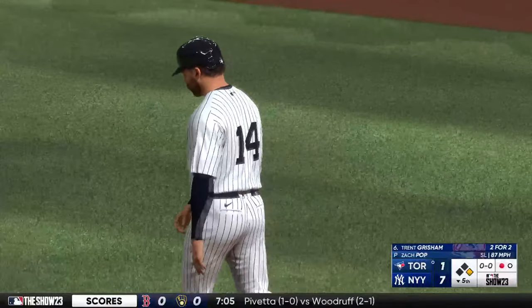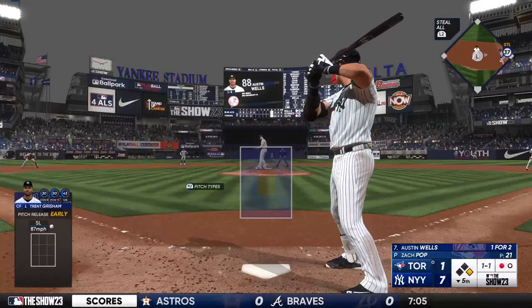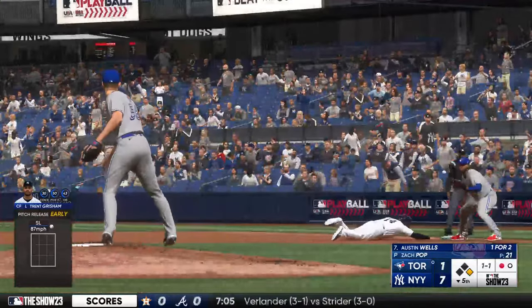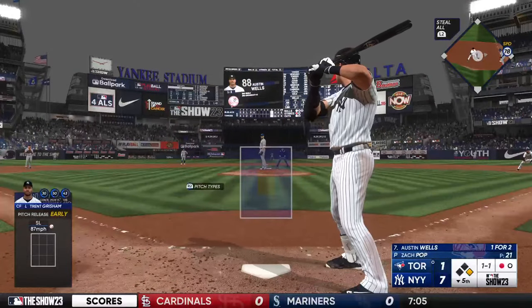Boom. Do you think you could draw a walk in the bigs if we gave you enough at-bats? Oh, that's a good question. I think that if they gave the pitcher a full scouting report on me, yes, I think I could draw a walk.